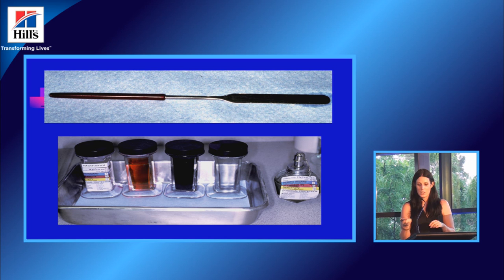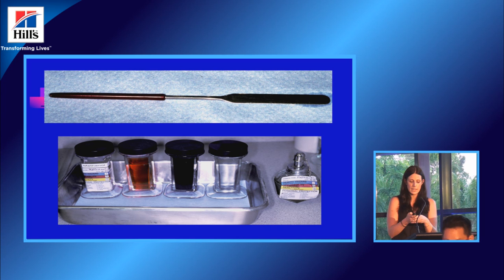And then when we're doing tape cytology, there's two different ways to stain your tape cytology. So I use DiffQuick for most things. Some dermatologists will dip the tape in the red and then the purple stain. I just do the purple stain. I think the visibility is just as good and also saves you a minute or so.